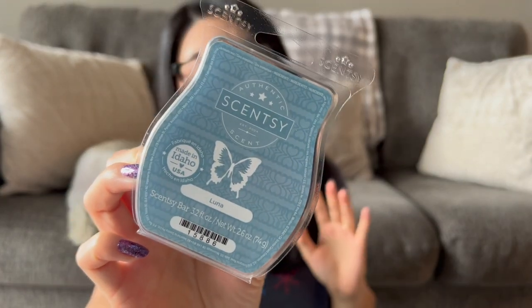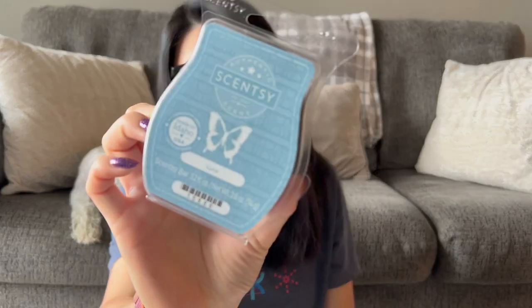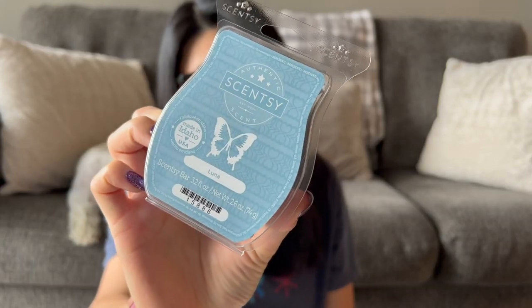We have Luna, which is so, so pretty, but it is a permanent wax bar, so I think in my next club I'll probably remove it. But it is really pretty. It's a really nice scent. I think anyone would like it. Again, Luna to me is a little on the light end, but in a small room, I think it does fine.